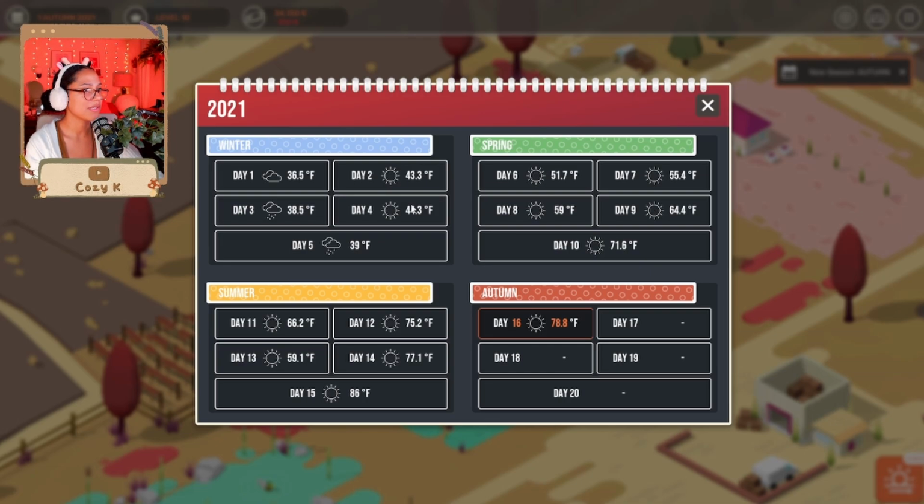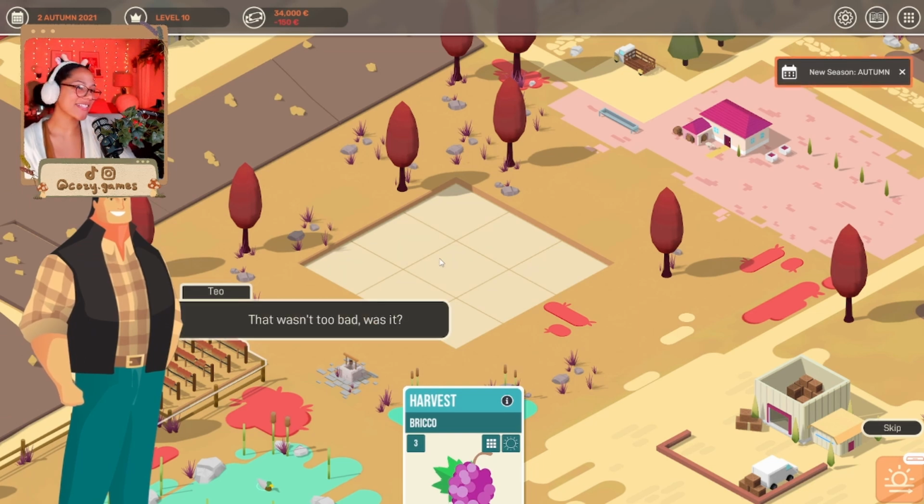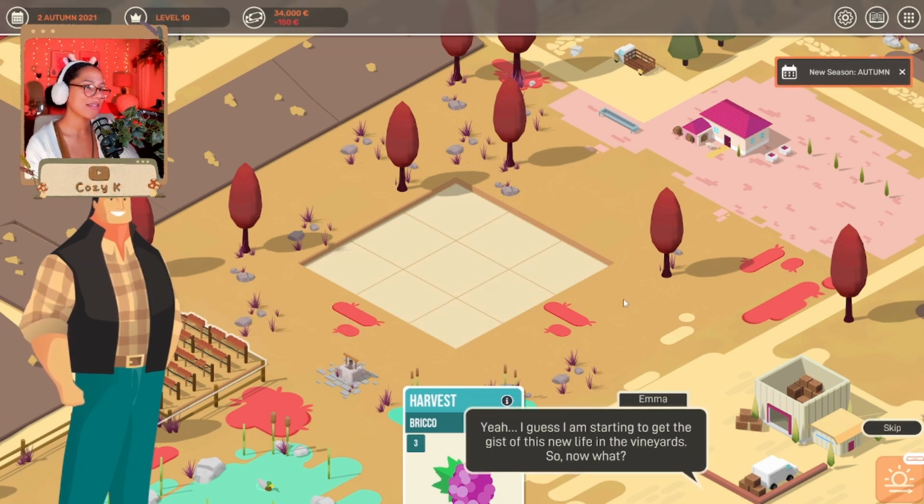Very cute. New season. All right, cool. Next day, I'm guessing. Harvest! It's harvest time! That wasn't too bad, was it? Yeah, I guess I'm starting to get the gist of this new life in the vineyards.